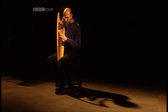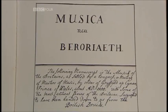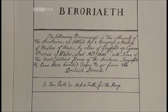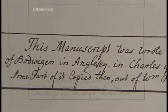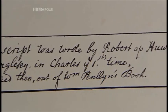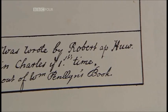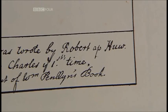And this is music that would have been played on the harp in the late Middle Ages. We can bring it alive thanks to the survival of a unique manuscript now housed in the British Library. This manuscript dates from 1613, but is a record of a much earlier oral tradition, the court harp music of Wales, which was collected and transcribed by Robert ap Hugh, a harpist from Anglesey.